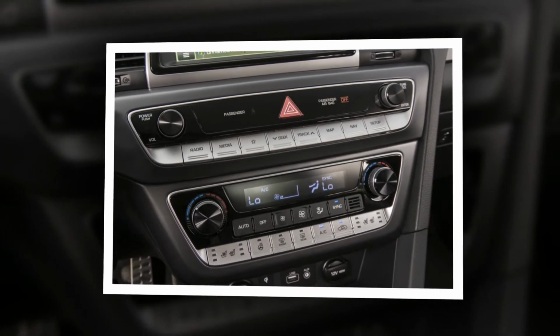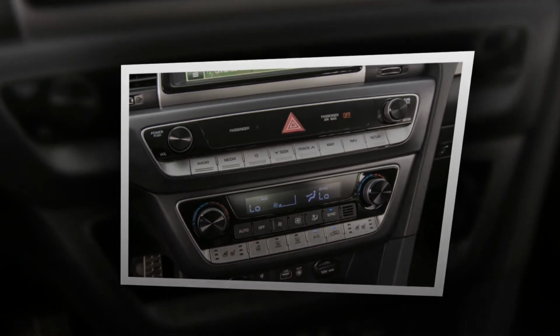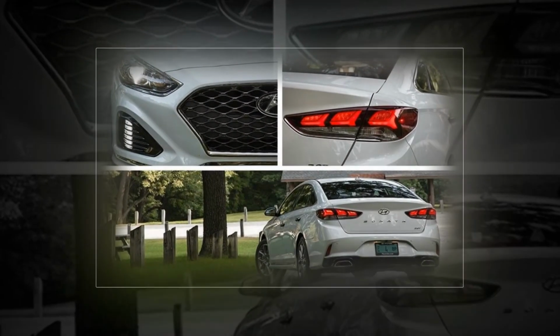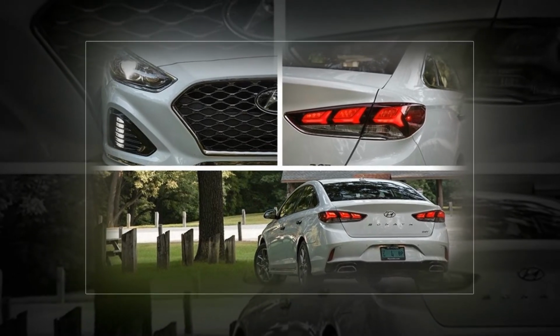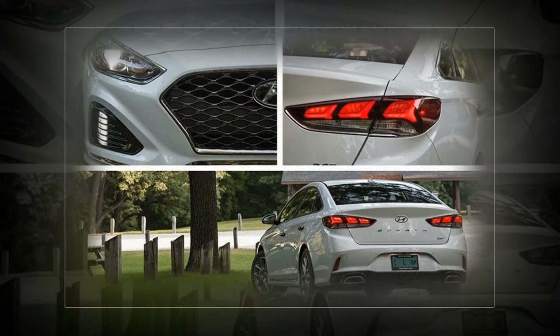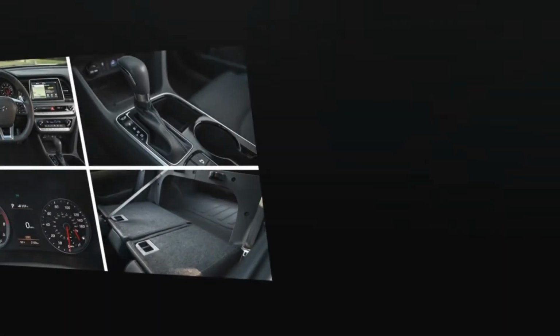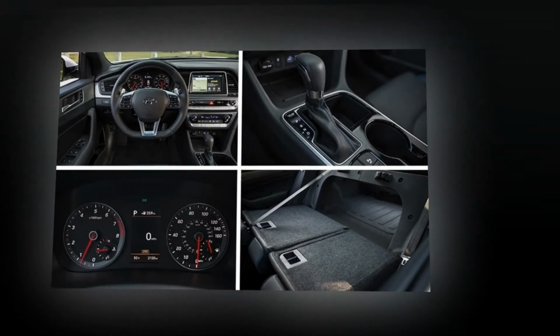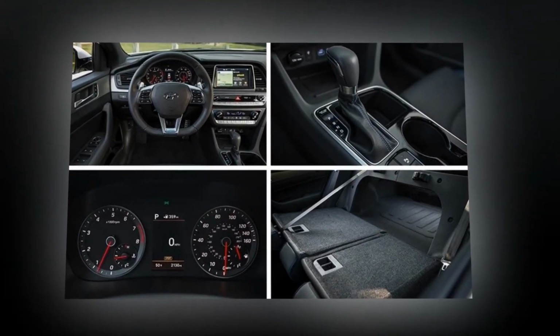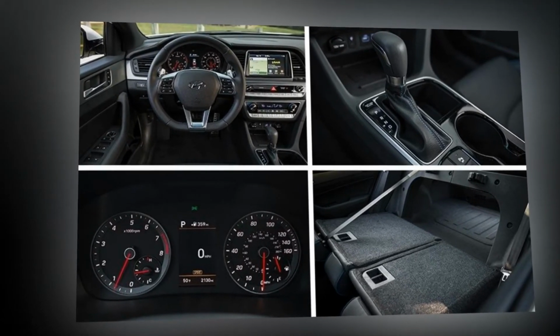But it still doesn't beat the 6.7-second time of the 2015 Sonata Eco model, which uses a 178-horsepower 1.6-liter turbo 4. It's also way off the current high-water mark of 5.5 seconds for four-cylinder family sedans, set by the 2018 Accord with its 252-horsepower turbo 2.0-liter and 10-speed automatic.